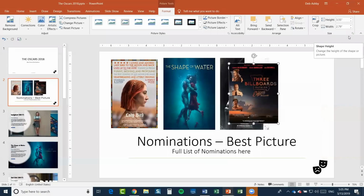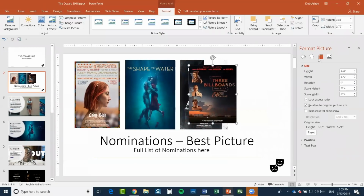And that's because if you go into this little drop down in the size group, so where we have this little arrow, and we get this little format picture thing come up, we've got this option ticked, lock aspect ratio. And that means it's going to try and do its own resizing. So it's not going to allow me to manually specify the size, it's going to resize it as to what PowerPoint thinks is the correct size for it. So it's always good to come in and unlock the aspect ratio, and then you can manually type in what you want it to be.